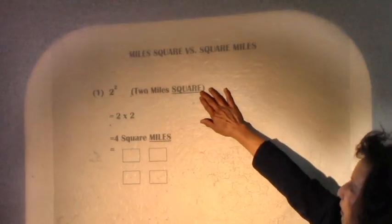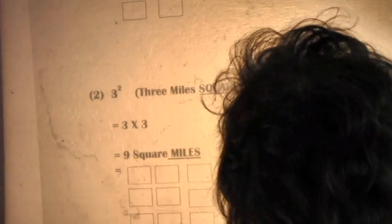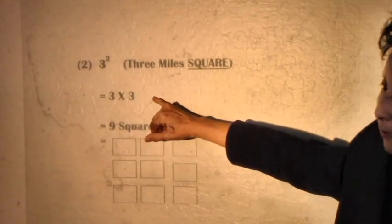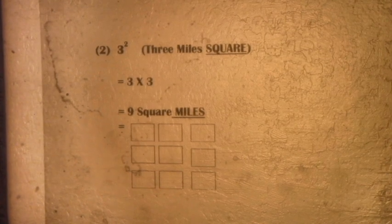But before we go into that one, you've got to be careful about the 2 wordings, the difference between mile square and square miles. Notice, if the last word is square, you double it. If the last word is miles, you don't double it. For example, 2 miles square, you double it, it becomes 4 square miles. Notice again the last word, miles, and you count how many you have. Now look at the other one. What happens if you have 3 miles square? Again, the last word is square, so you double it right there, and then you have 9 square miles. The last word is miles.